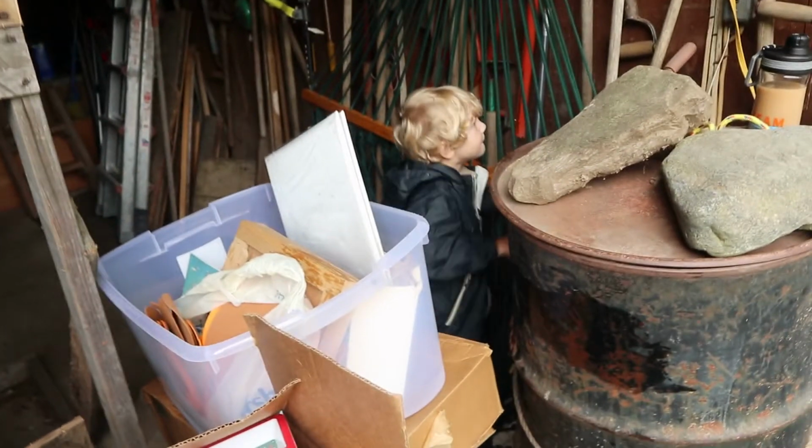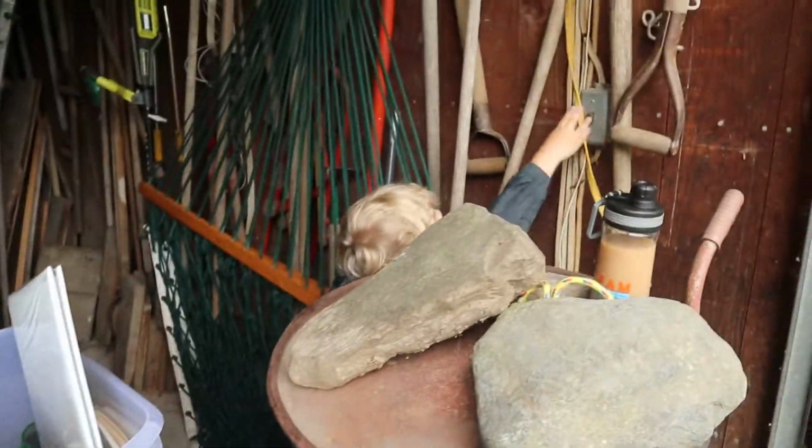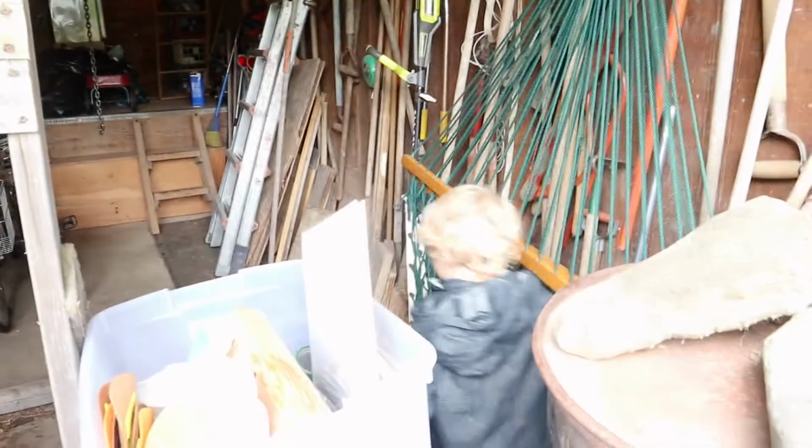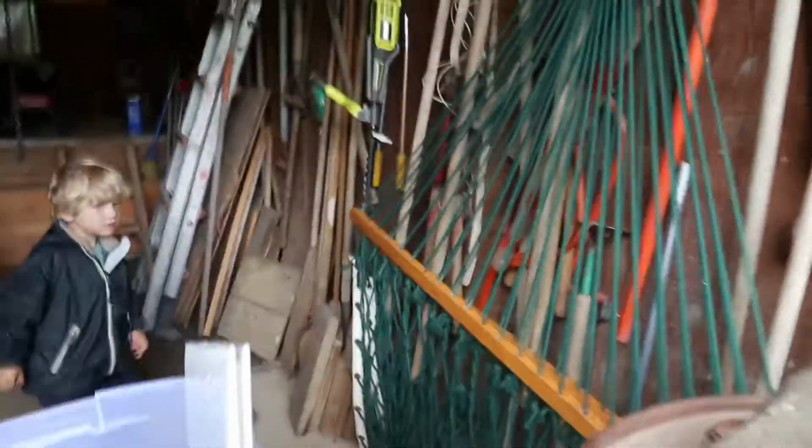Yes, Colby? What? Found the light switch. Does it work? Yes, it does. I'm forever grateful I'm not a student teacher anymore. It's so much easier having your own classroom. Even though there's challenges to that, it's so much better.